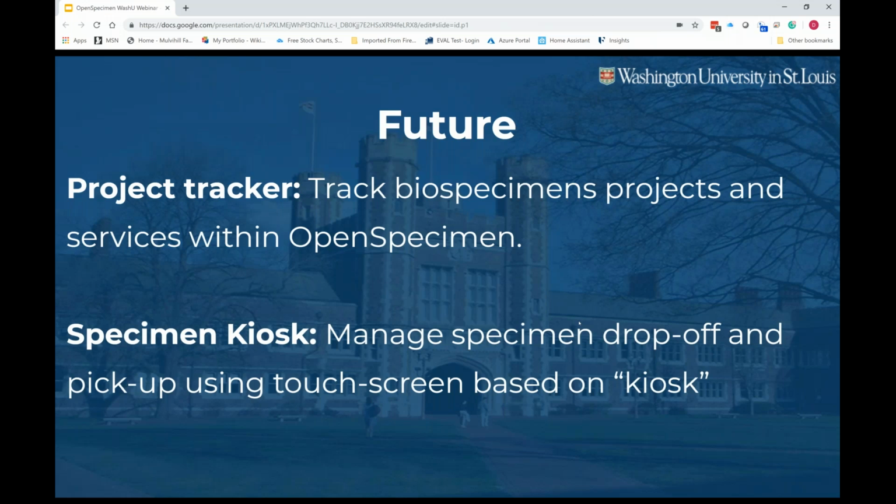So that's coming soon. Now, a concept. This is not in development at all. It's just something that we've talked about at previous OpenSpecimen meetings with Krishagni, and the idea of this specimen kiosk. We thought it would be useful and efficient for the clinical research associates that are coming to the lab, and they're actually on site here, and they're walking that specimen down and dropping it off.